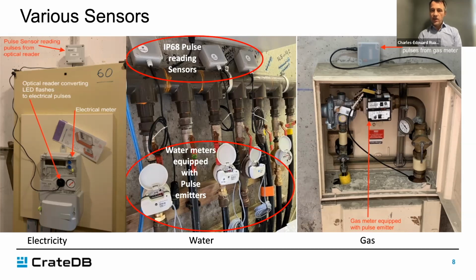So we have IP68 pulse sensors that are reading pulses sent by the pulse emitter you see on the bottom of the picture, that are clipped on the water meters and that are reading the needle that is showing the consumption level. And this reading is then transmitted as an impulse. And on the right side, we are in a potentially explosive atmosphere here. That's why we're using an ATEX certified sensor to read pulses that are sent directly by the gas meter that you see on the picture.